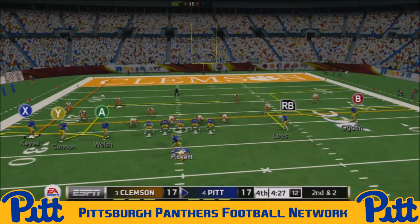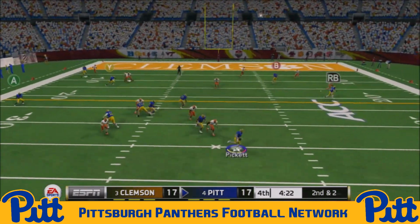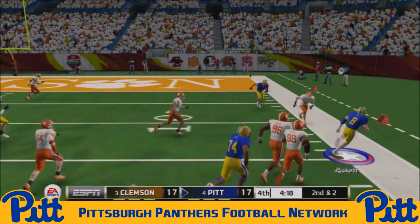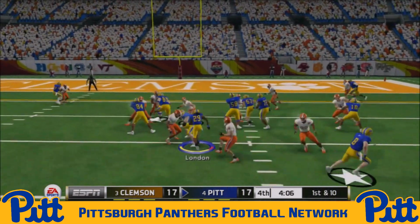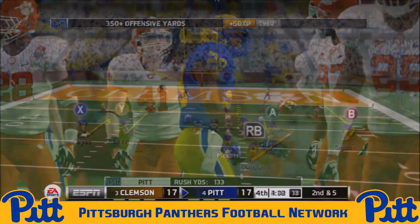the 25 on a C.J. London carry there. 2nd and 2. They go 5 wide. Pickett back to pass. The Tigers rush 4. Townsend chasing him. He's got plenty of room to run, though. He's across the 1st down marker down to about the 15 where he dips out of bounds. 1st down for the Panthers as they continue to churn through this clock against the Clemson defense. London nearly found a path to the end zone, but he picks up 5.